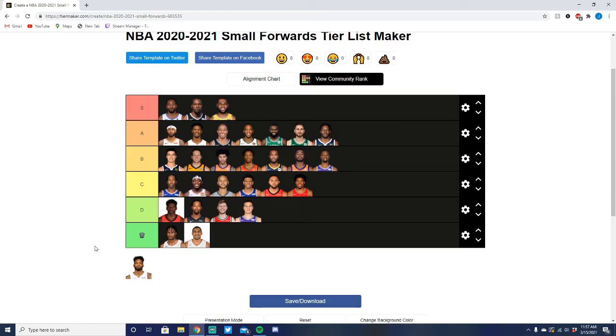But isn't he already like 25 as well? 24. He's old for a rookie. And I think he has time to develop. Of course, I think he will develop into a solid NBA player, a good role player, at least on the offensive end of the court. But he's just not there yet. We're gonna have to see more out of him, I feel like, before I can really put him any higher than he is right now.